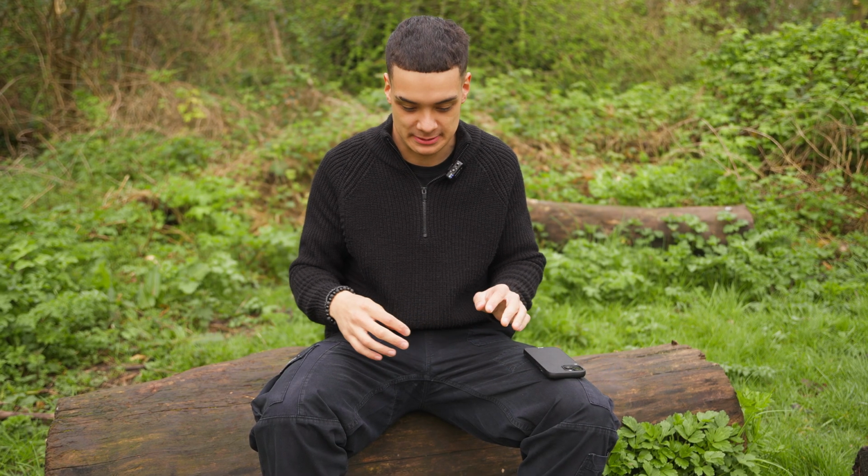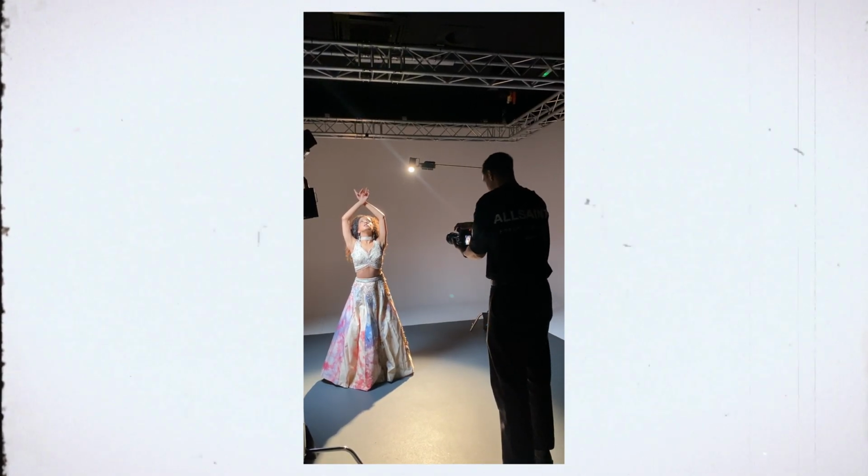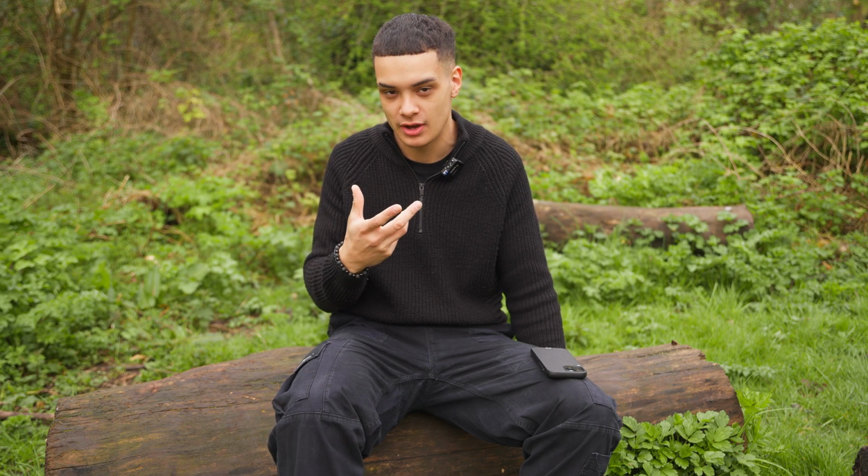So you have to look at specific foot placement, specific hand gestures, like where are their hands? If they're doing a pose where only one of their hands is really in action, what are they doing with the other arm? Are they just putting it down to the side awkwardly? You know what I mean?